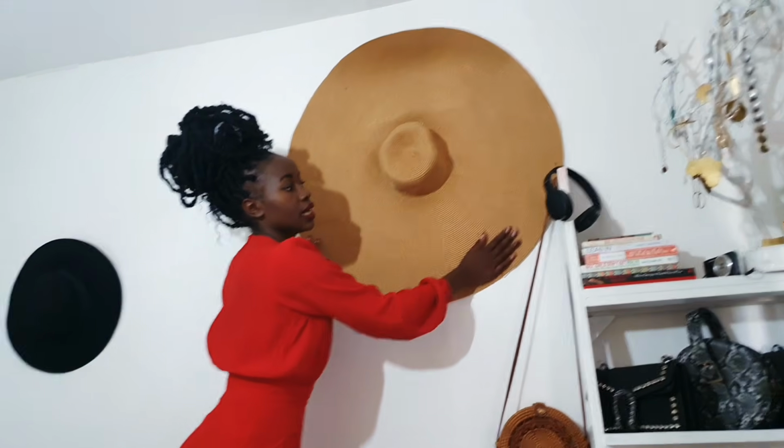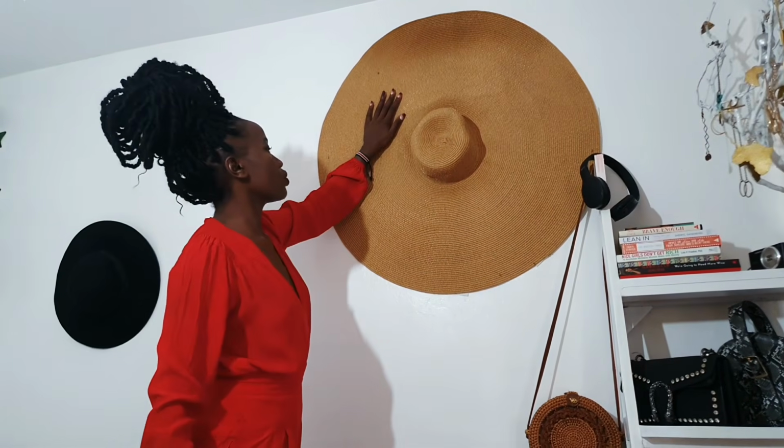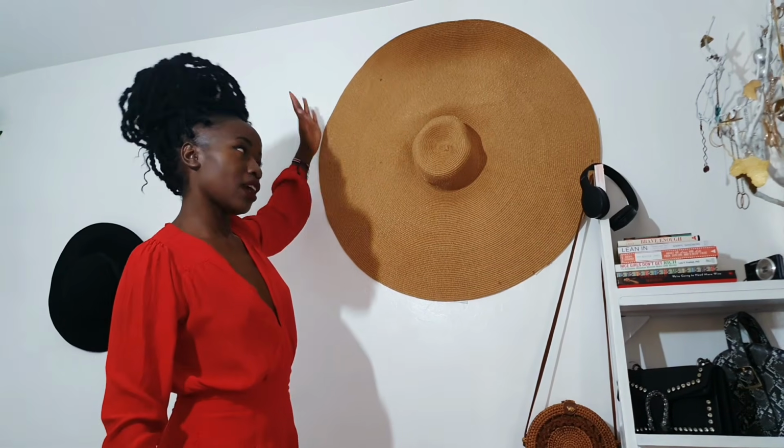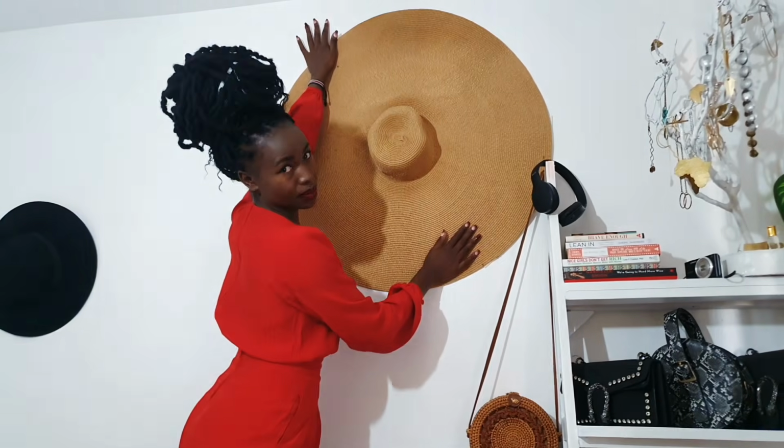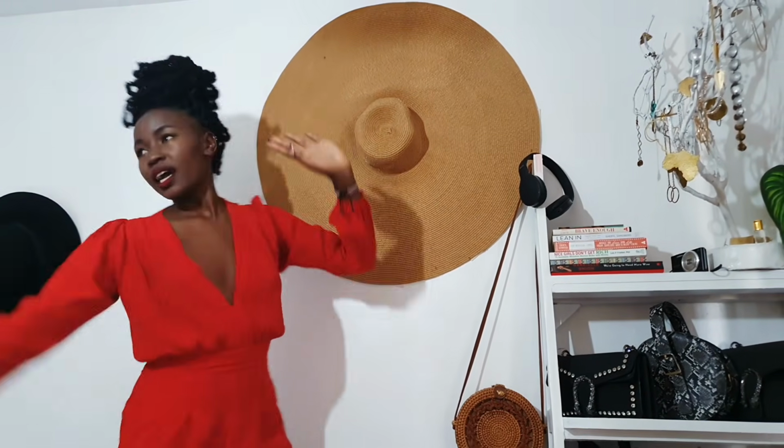On this wall, I have this oversized cup that I got from Bikini World 254 a long time ago. I use it on the beach when I'm not at the beach. I use it to decorate my bedroom. Hapa ndo iko. And my other hat over here, the black one.